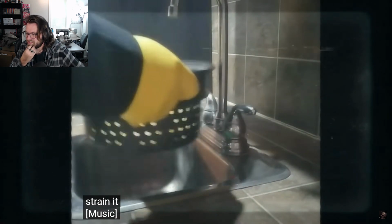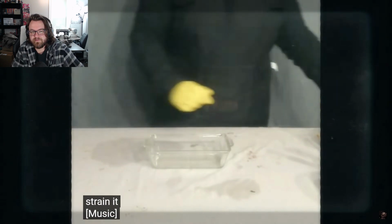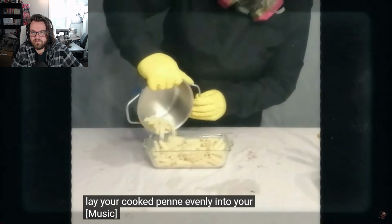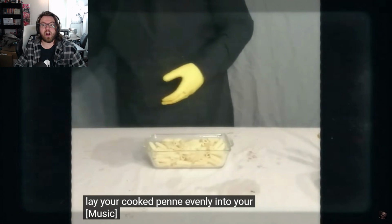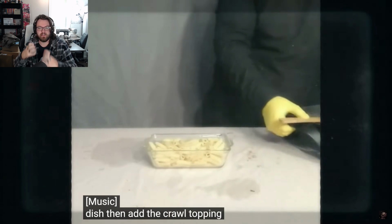I hate all of this so much right now. Lay your cooked penne evenly into your dish. Why are you wearing a mask? He's got a mask! Then add the cold topping, with ventilation!